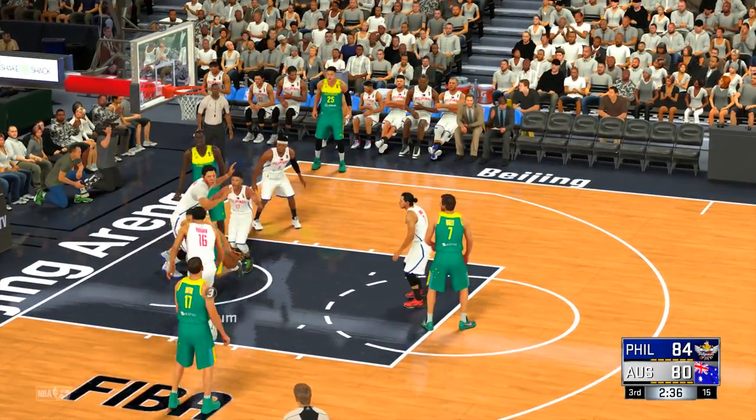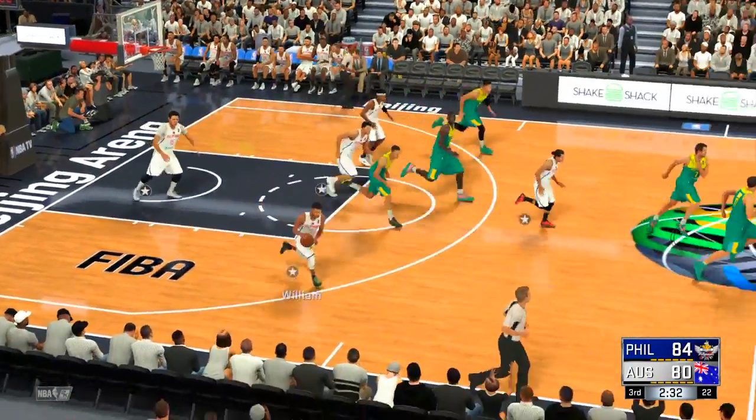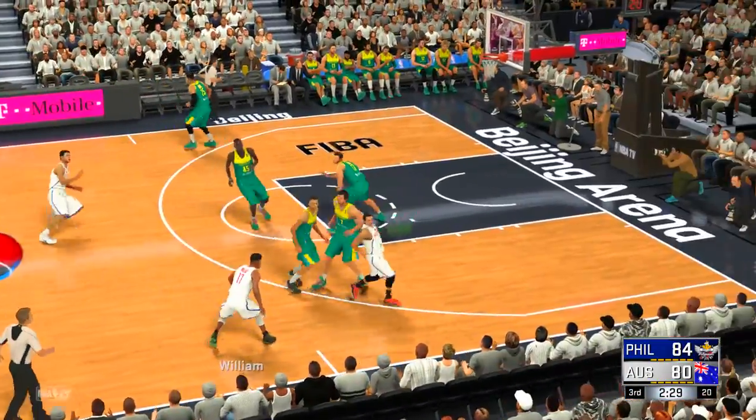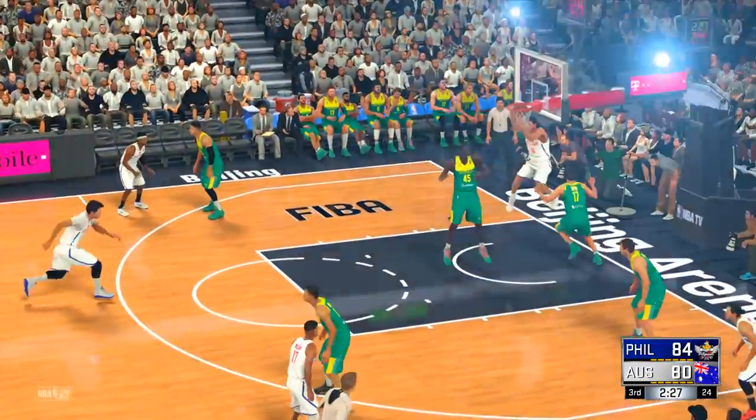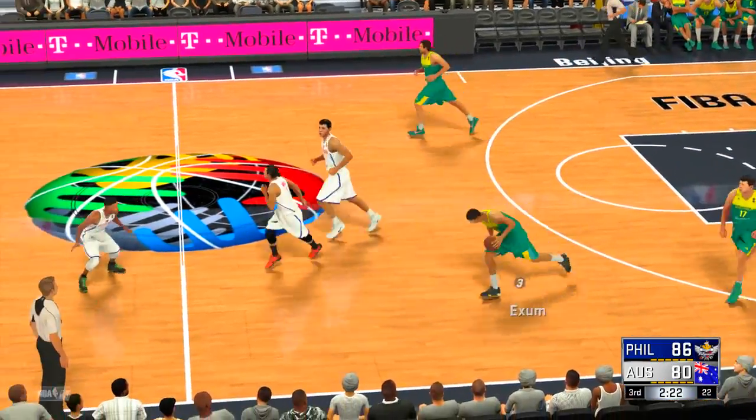Maker dishes to Exum. Misses from short range. Now, nice work there to contest the finish inside. You know, they got the shot they wanted, but his defense deterred them from those plans.